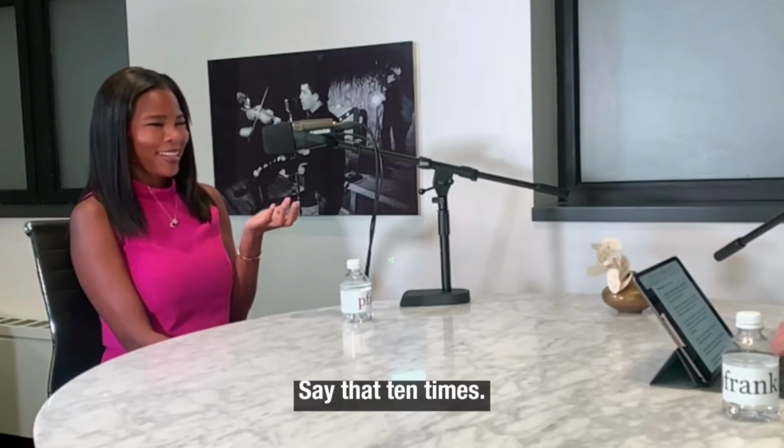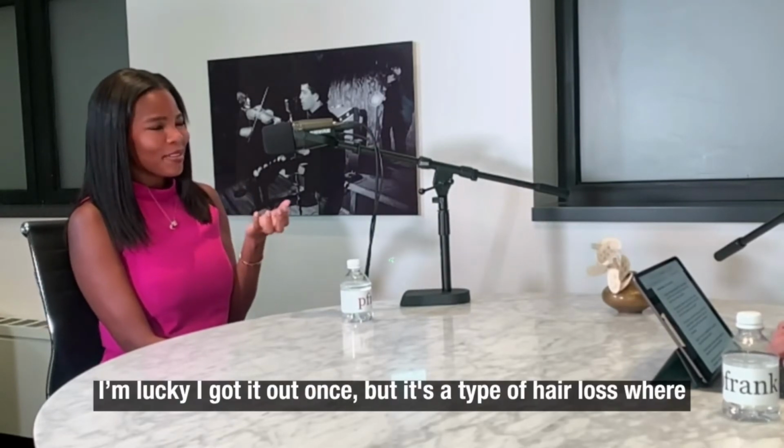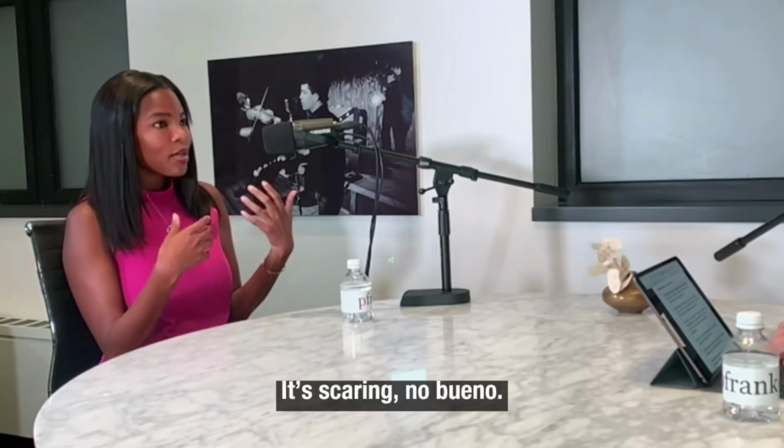Say that 10 times. I could not. I'm lucky I got it once. But it's a type of hair loss where you start to see it in the center of the scalp. It spreads outwards. It's scarring. No bueno.